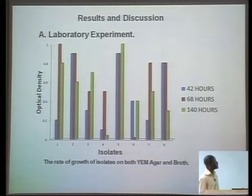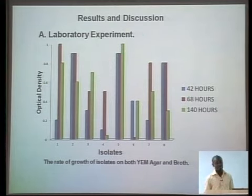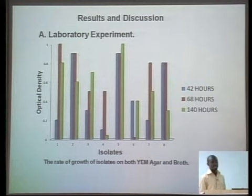I must apologize for not having the error bars. This is the kind of experiment where only one sampling was done at these hours.